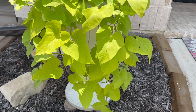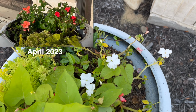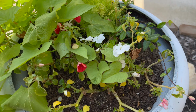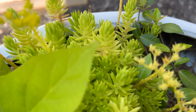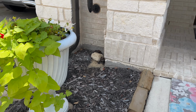And do y'all remember when I planted this? My goodness, look at her. Well, the sweet potato vine has obviously exploded. The other babies, yeah, but look how much fuller it is.